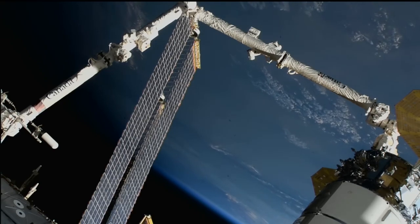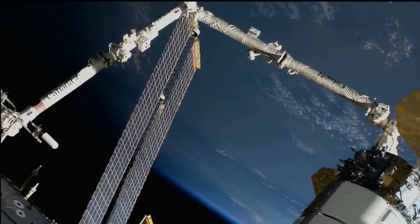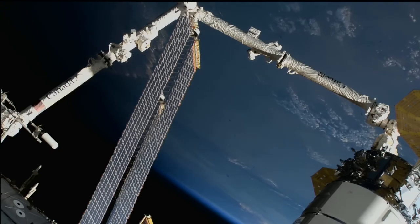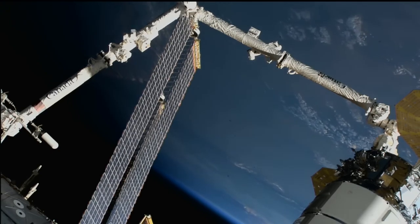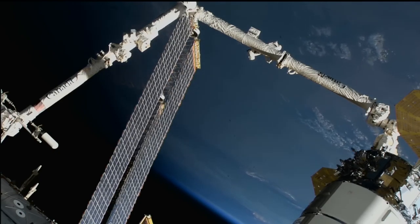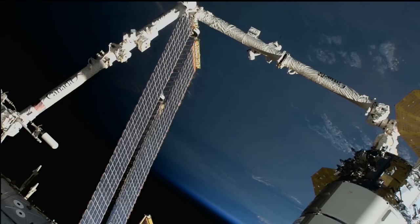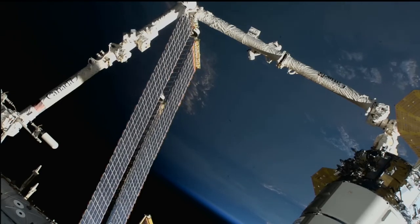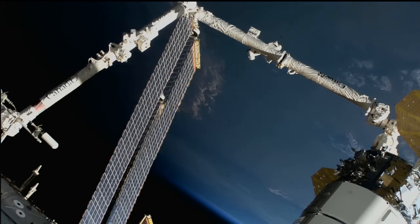It is 57.7 feet long when fully extended and lends a helping hand to perform station maintenance. It can move supplies, equipment, and even astronauts during spacewalks. It can also, like today, perform those catches and grab visiting vehicles and berth them to the International Space Station.